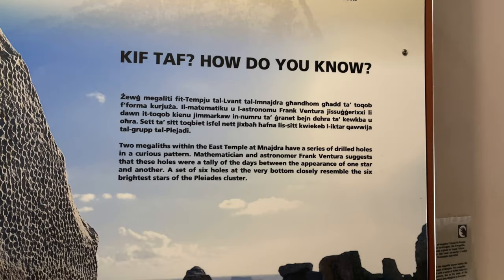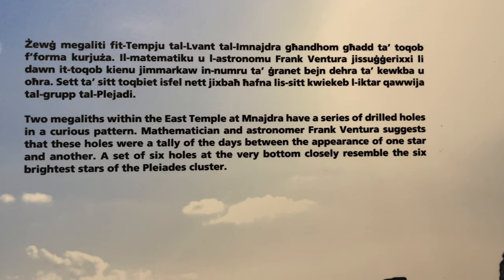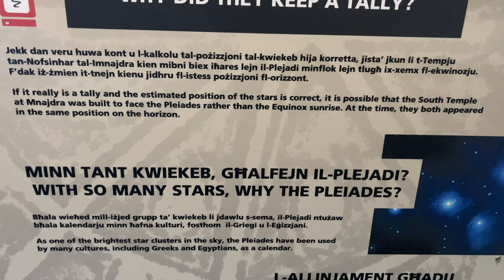Some of the glyphs within the Eastern Temple of Mnajdra are drilled in circular patterns. Mathematics astronomers suggested these holes were a tally of the days between appearances of one star to another. Wow. So each one of these little holes could mark off the days, or is this down here? Why'd they do the tally? It really is a tally. It's pretty amazing stuff, actually.